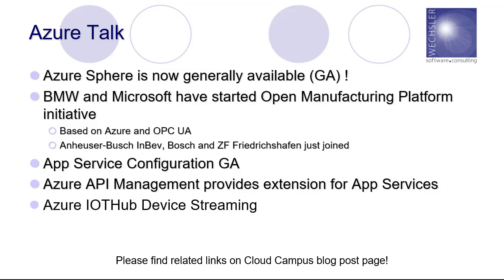There are also news looking at IoT Hub. There's a feature called device streaming, which especially helps you out if you have legacy devices sitting in a company network, for example, which need to talk to services living in another network, be it on-premise or in the cloud, which are separated by a firewall. And if they are, for example, using special ports in the TCP protocol, you normally are not able to do this.